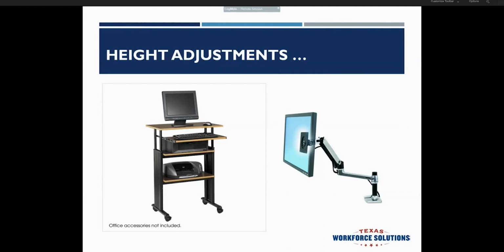Both of these would be considered low tech, right? You're going to have desks in your offices, and you're going to have stands for computers. These are just a little different.